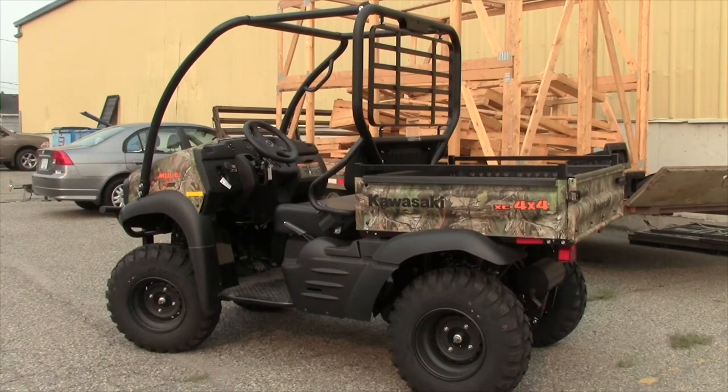You got two halogen lights on the front. And your instrumentation is a digital fuel gauge and hour meter. It's a very simplistic machine. And again, the typical Kawasaki warranty of 36 months.